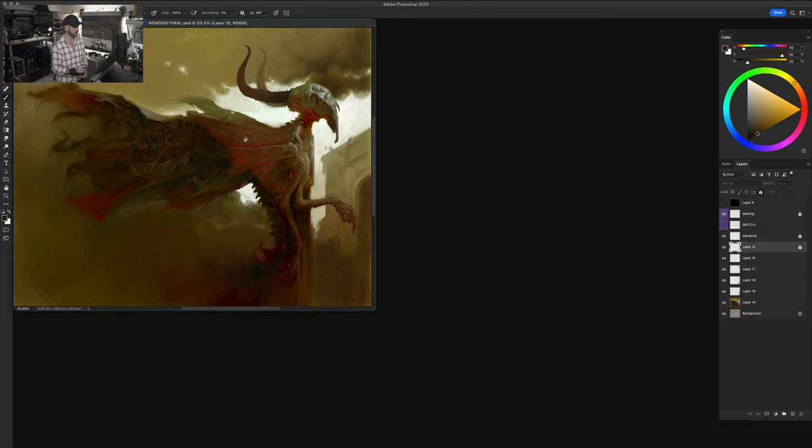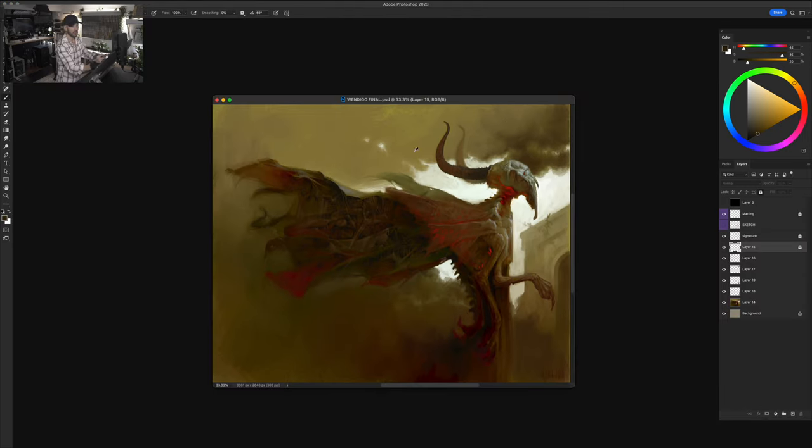Going to color pick, and you're gonna realize the problem was Adobe the whole fucking time.